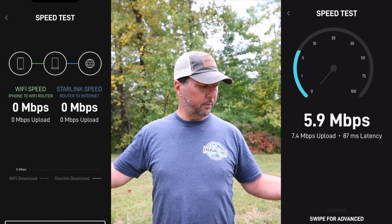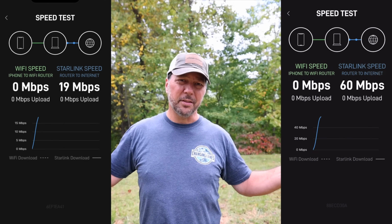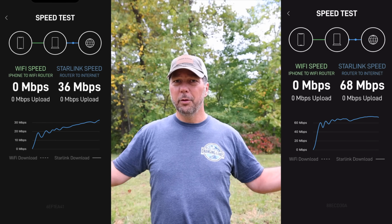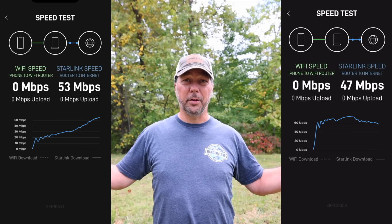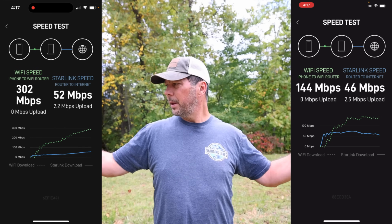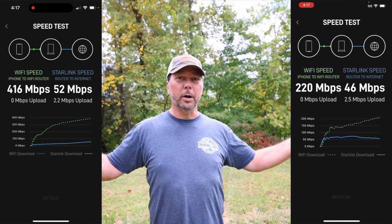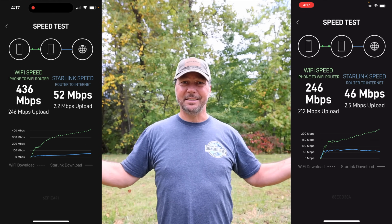I'm going to swipe up for advanced. Start advanced test. This way I can test the speed from each phone just to the router. I'm getting like 74 here now. The router speed should be way higher than I'm getting over Starlink. I just want to make sure that the Wi-Fi is not a bottleneck and that the actual Starlink is what I'm testing and not the Wi-Fi. Getting like 300 over here and like 200 over here. Okay, that's the main thing I wanted to see. I wanted to make sure that I'm not testing the Wi-Fi.